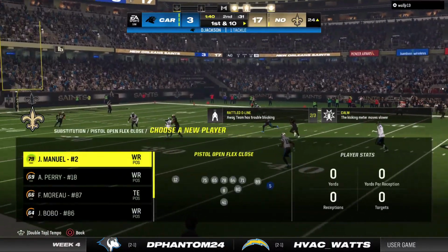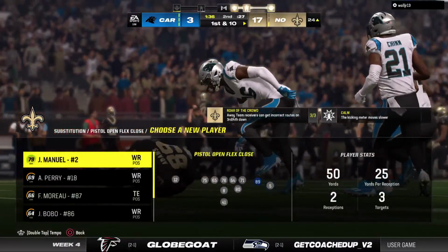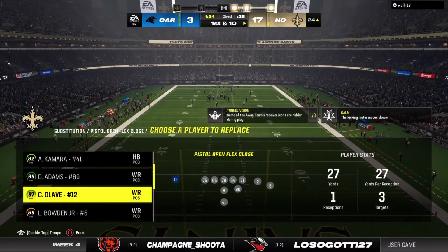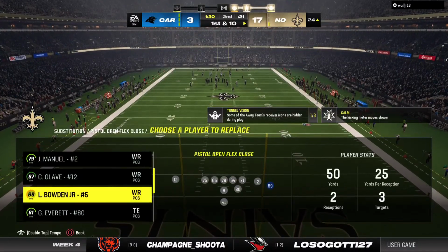Well, things are definitely going well for them here in the first half. Pick it down, any down, even 3rd down, no problem. They get a connection there and pick up a fresh set of downs, continuing to move the ball.